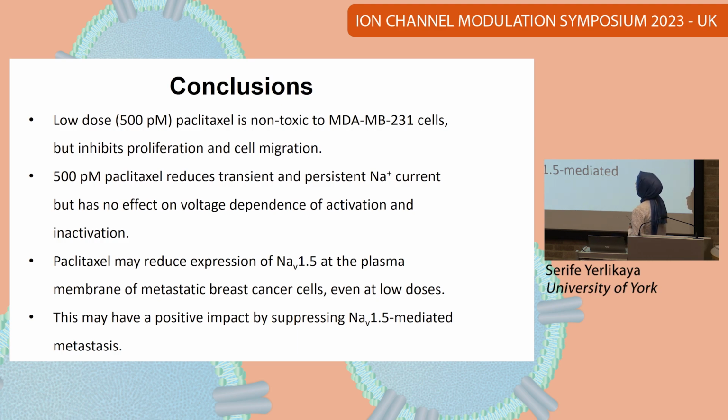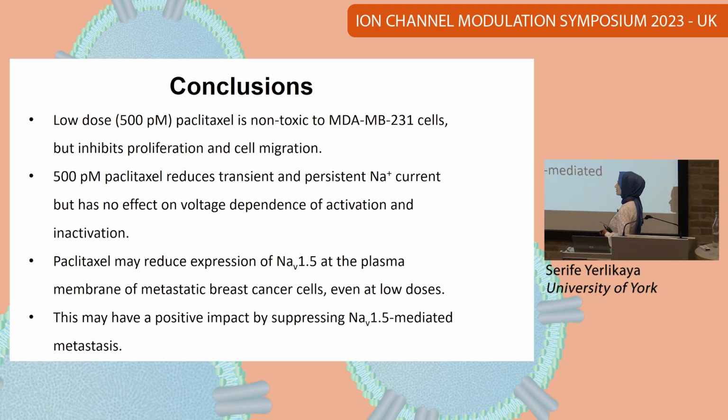To conclude all the results up to now, our low dose of paclitaxel is non-toxic to MDA-MB-231 cells, but inhibits proliferation and cell migration. Also, this low dose reduces transient and persistent sodium current, but has no effect on voltage dependence of activation and inactivation. Also, paclitaxel may reduce expression of NaV1.5 at the plasma membrane of metastatic breast cancer cells, even at low doses. This is a very important conclusion for us. So we can say this may have a positive impact by suppressing NaV1.5-mediated metastasis.